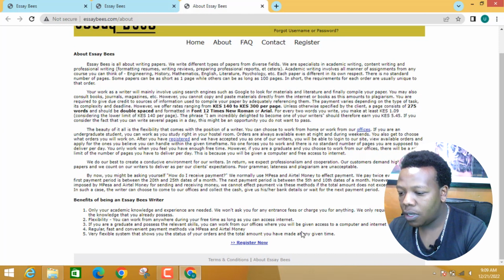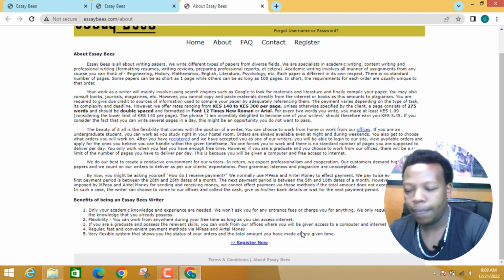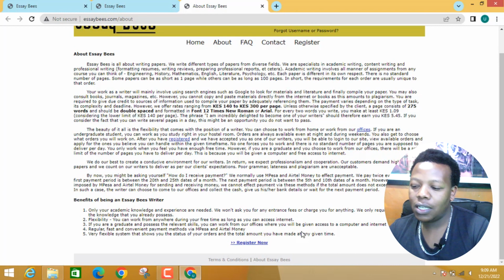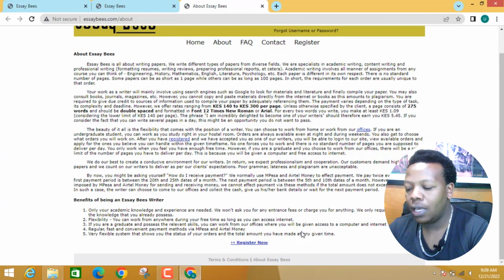Regular, fast and convenient payment method by Mpesa. They pay through Mpesa and Airtel Money. So guys, you don't have to worry about international payment platforms, PayPal, Payoneer. The only thing you need is to have a registered Mpesa line, or an Airtel line which is registered to Airtel Money.